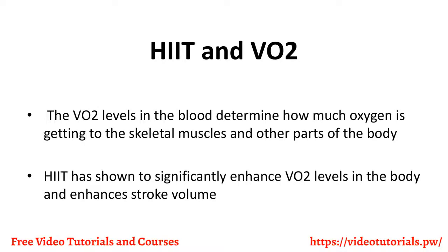HIIT and VO2. As mentioned earlier, the VO2 levels in the blood determine how much oxygen is getting to the skeletal muscles and other parts of the body. HIIT has been shown to significantly enhance VO2 levels in the body and enhances stroke volume. Since the stroke volume is enhanced through high-intensity workouts, more blood gets sent to the body every single time the heart contracts. This is a good thing for skeletal muscles since they start getting more blood.